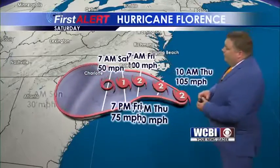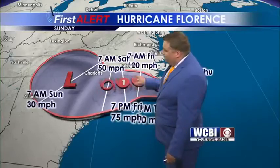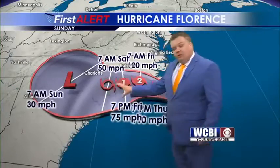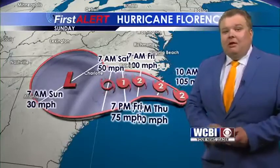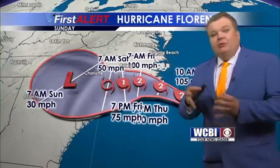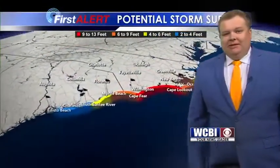Here's the forecast cone. Again, this thing's going to slowly make its way off to the west towards the North Carolina and South Carolina coast. But as we've been talking about, it's going to start to slow down significantly around landfall, and that means that we're going to be dealing with the wind, the rain, and the surge for a longer period of time where this thing does make landfall.